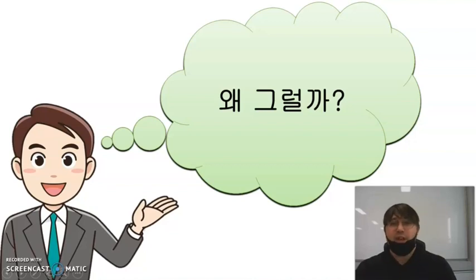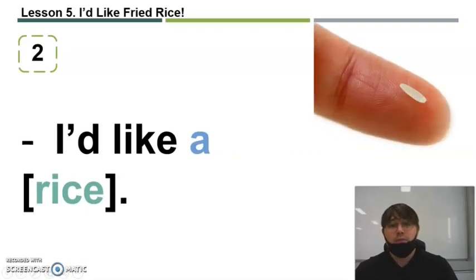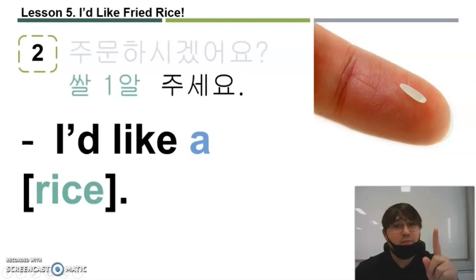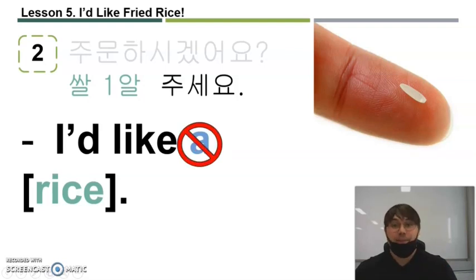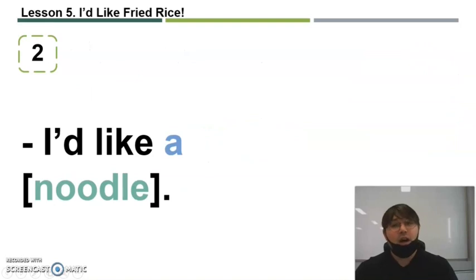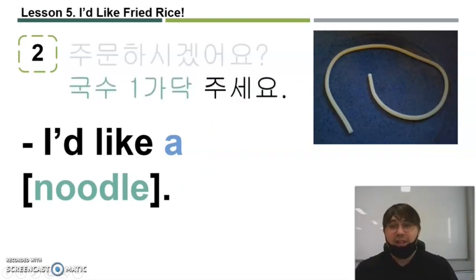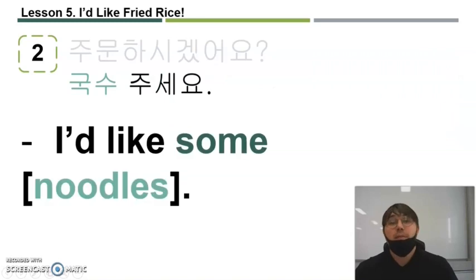But let's look at some reasons why you want to use some, okay? So, I'd like a rice. What does that mean? A rice. Well, it means just 1 piece of rice. But no one eats 1 piece of rice, right? That's weird. So we would say some. I'd like some rice, just like this. Okay, I'd like some fried rice. I'd like some rice. And next, I'd like a noodle. We don't want just 1, right? We want a lot. So we can say, I'd like some noodles.